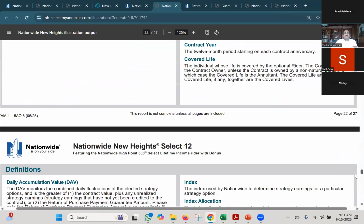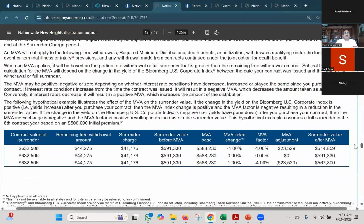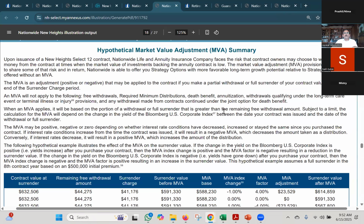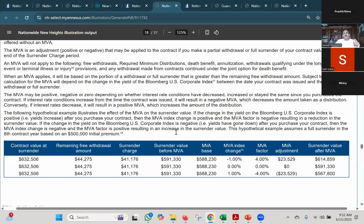Sorry, let me see which one it is. Here, it's based on interest rates. You could get a positive number or a negative number. So besides the 10%, you may have other charges that bring your total surrender charge to a different number.